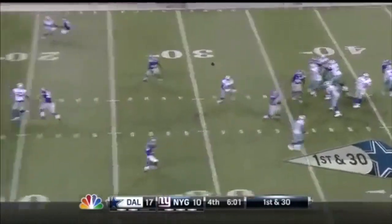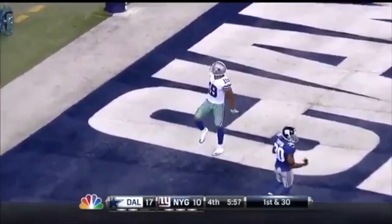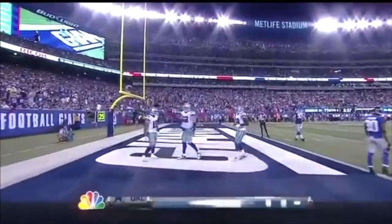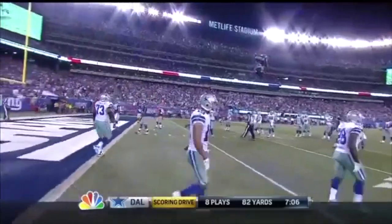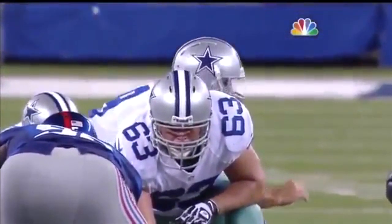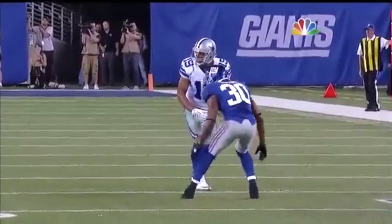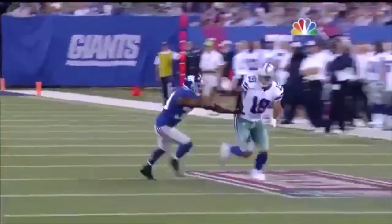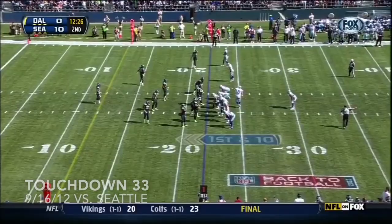Short drop by Romo. To the outside he goes, and it is Miles Austin for the touchdown. Two Giants are there, makes the catch, cuts to the inside, and on a first and 30, the Dallas Cowboys get a 34-yard touchdown. Tony Romo may be playing the best game of his career. Against this defense, all the signals, he's telling these guys exactly what he wants. The little yacking hands, whatever that is, means a double move against Tryon on the outside. They're in kind of a two-man coverage. They had help over the top, underneath, over the top. Antrell Rolle overran it.